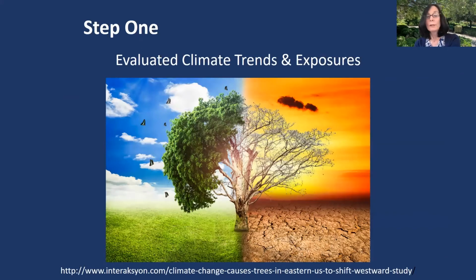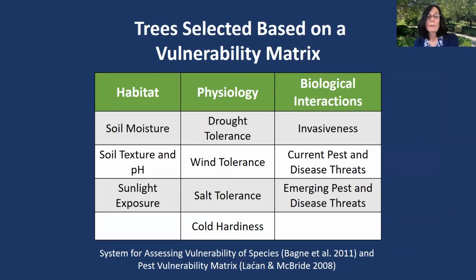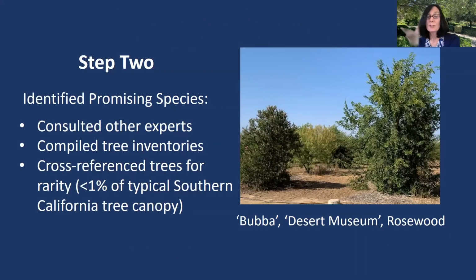The first thing was we looked at projected climates. There are 3 models that CalAdapt represents, and we looked at these 3 models and we took a moderate approach to attaining the 25% or higher tree canopy based on these projections over the next 75 years. We chose trees for our study based on their habitat, their physiology, and their biological interactions. We consulted experts. Several of you listening to this webinar are probably on that short list. We also cross-referenced trees for their rarity. We chose trees that currently represent less than 1% of a typical Southern California tree canopy.